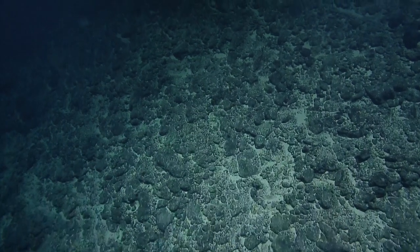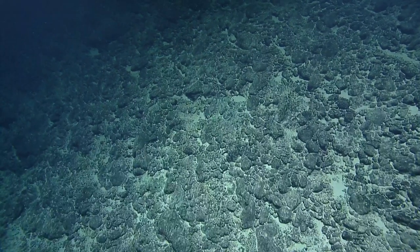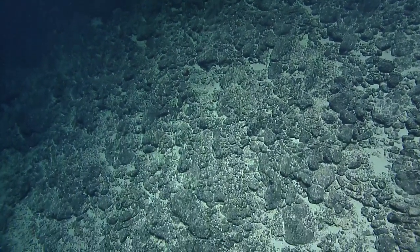It's called the extended continental shelf. Yep. I could tell you the six senators, but I'm not going to tell you.